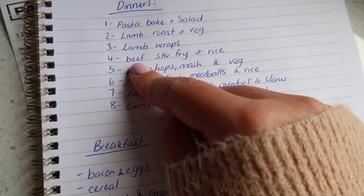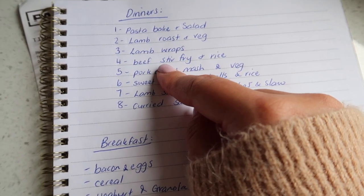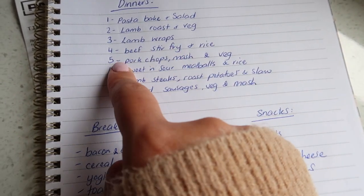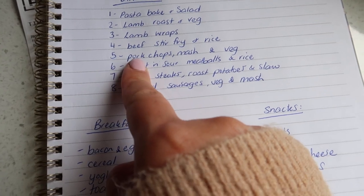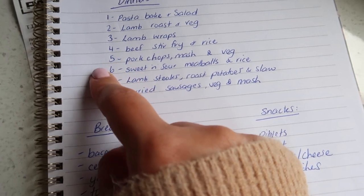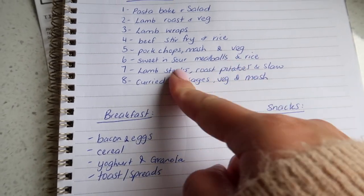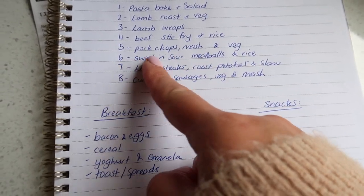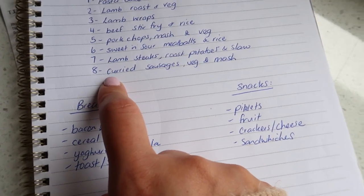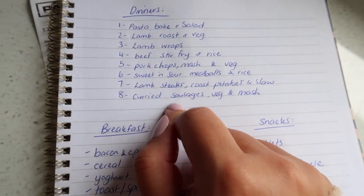Then another night we're going to be doing a beef stir fry with rice. That's a good way of using up random veggies that I've got in the house as well. And then I'll just use the beef that I bought today at Pak'nSave. We've got pork chops, mash and veg. Pork chops is another thing we got from the butcher the other day, so that'll be a good way of using those up. Sweet and sour meatballs and rice. I'm going to try a new recipe for that. I've got all the ingredients to make my own sweet and sour sauce. Lamb steaks, roast potatoes and coleslaw. And then we've got curried sausages, veggies and mash. So that should use up a chunk of the ingredients we have in the house.